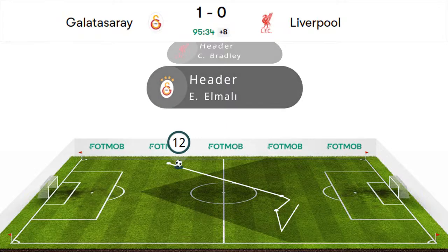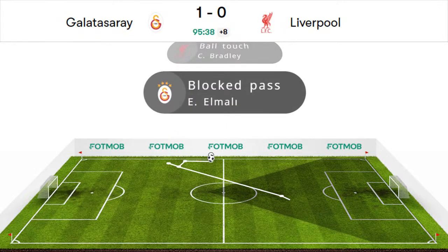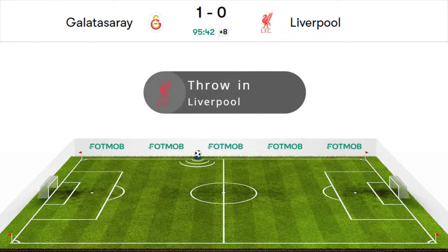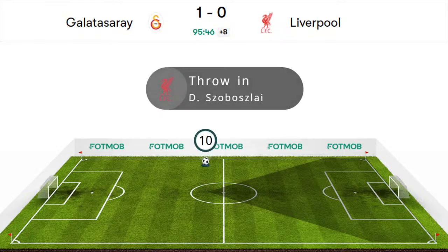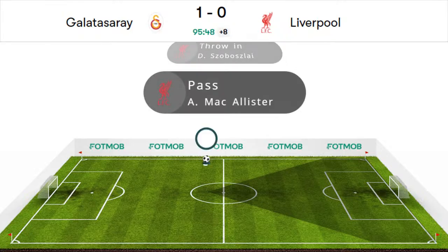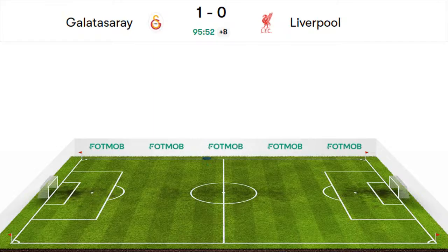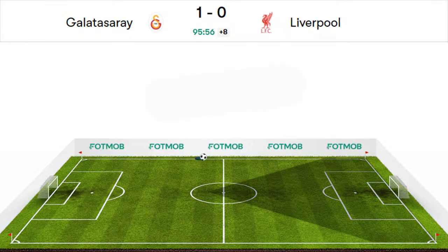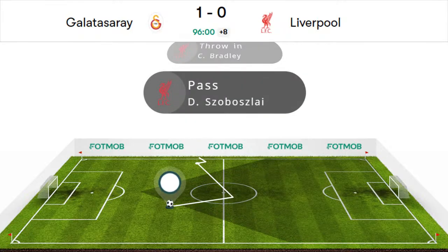Goalkeeper hits this one long, and Van Dijk wins the header. It's headed back by Jacobs. Konate now swivels with the ball, lays it off back to the keeper, played short to Van Dijk. Onto the left-hand side with Kerkez. Steps infield, drops it back to the captain. Van Dijk looks to switch the play. Conor Bradley rises highest to win the header.